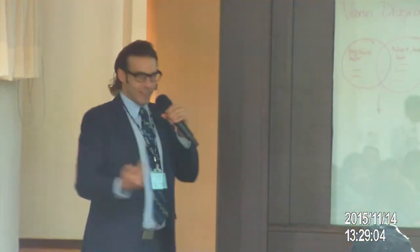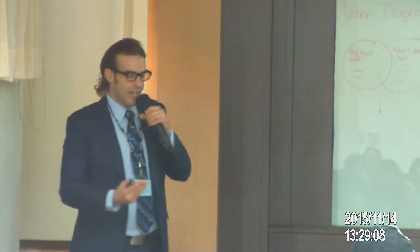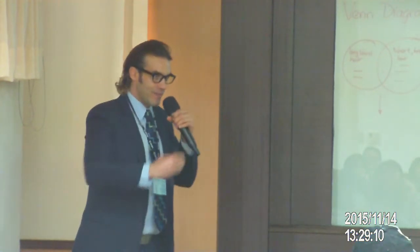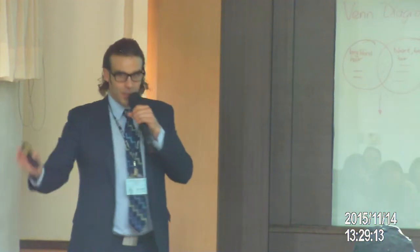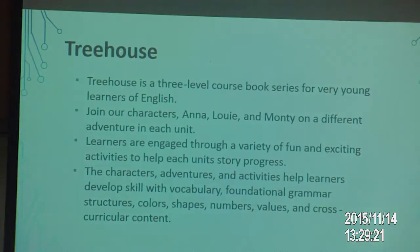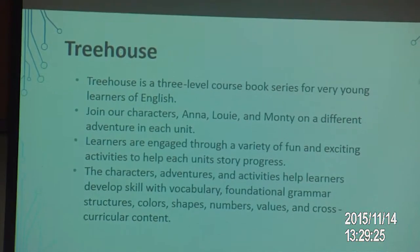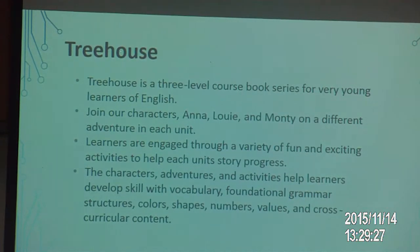So that was one. You saw the Unit 1 chant, and you saw the Unit 1 song. The chant introduces the language very basic. Then this song is a little bit more long and complex. It's a 3-level course book for preschool or kindergarten learners. Anna, Louie, and Monty are the characters, and they go on adventures and a story in each unit.